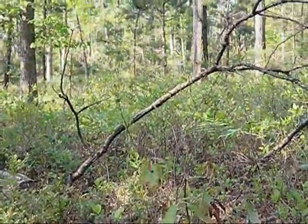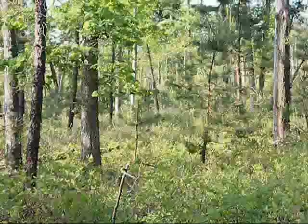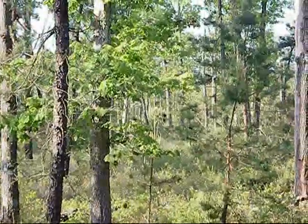Alright, there's a female turkey just over this bluff here. Might be nesting. There she is. She's got chicks with her.